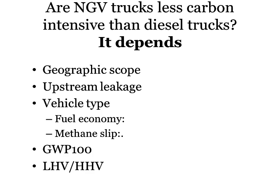So the question is, are NGV trucks less carbon intensive than diesel trucks? And the answer is, it depends. There are several parameters that we need to define. It's a modeling study, so we have to make assumptions, and those assumptions depend on the geographic scope. For example, parameters that apply to California don't apply to other states or are different from the national average. We're using the national average. We're also making some assumptions about upstream methane leakage. We also make assumptions about the vehicle type in terms of the fuel economy and the methane slip of this vehicle, which, as we will see, are very relevant.